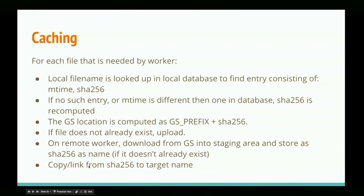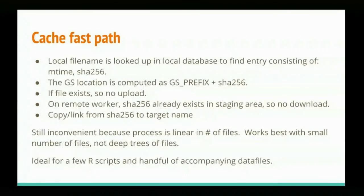So from that staging area, the file is either linked or copied to the target area with the target name that it's needed for. And this is nice because of the fast path when you make a small incremental change. First, it looks up in the local database and sees, okay, this huge data file hasn't been changed. It's still going to be stored in the same Google storage location. It checks, it's there, I don't need to do anything. On the remote side, before it even pulls it down, it sees, oh, I've still got it in the staging area. I don't need to download it there either. And so the only step that it does is that last linking to the target name.